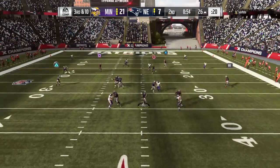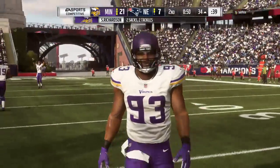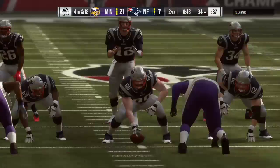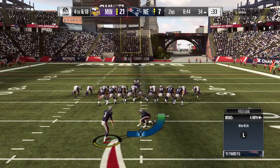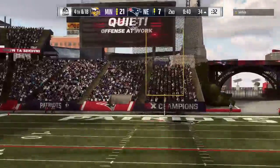Again, they'll throw with Brady. The Vikings answer it, and they get there for the sack. Sheldon Richardson in there to pick up his second sack now of the afternoon. So now on fourth down, on comes Stephen Gostkowski to try and get the Pats 3, on the right hash, officially.